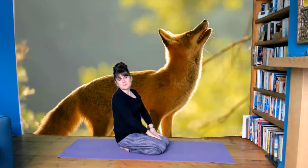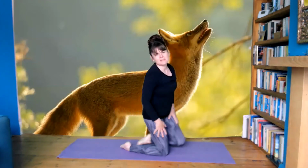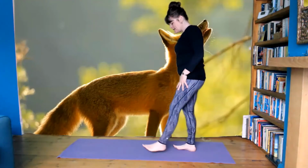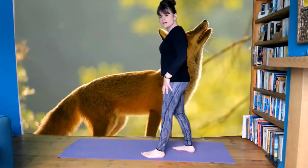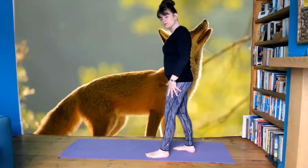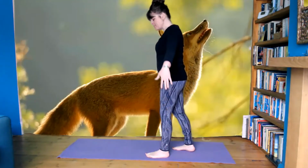Okay, but look, what's out there flying through the night sky? It's an owl. Owls only really come out at night, don't they? So let's be an owl. So we're going to do a balancing pose here. So get that one foot really strongly, firmly rooted. Maybe spread out your toes so that you're really firmly rooted.